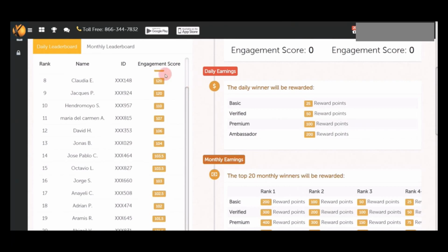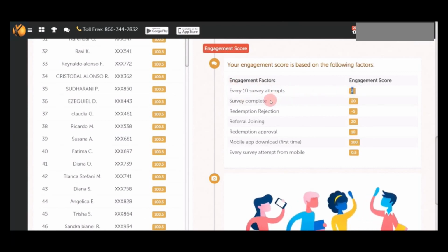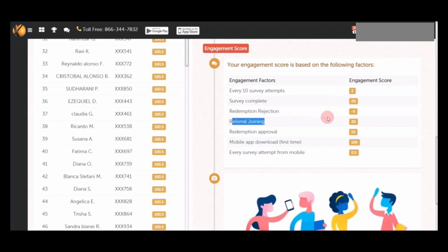Some specific activities have exchanges to them. As you can see here, if you do 10 surveys, then that's 2 points. If you complete a survey, that's 20 points. And if you have a referral, then that's 20 points again, and so on and so forth.